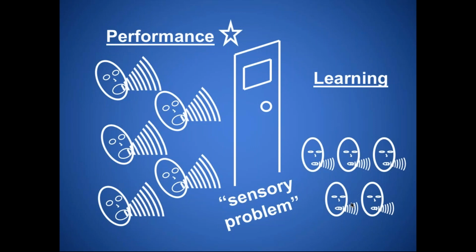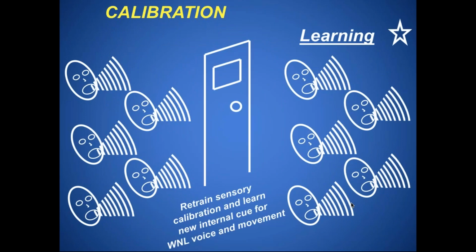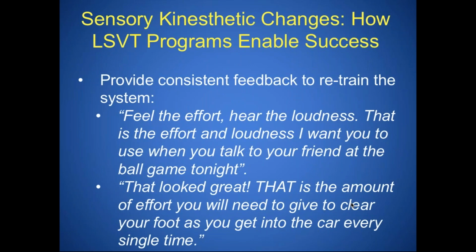Rather, what we want to change in treatment and throughout our therapies, next slide, is by bombarding that sensory system and retraining sensory calibration, so that our patients learn independently how to internally cue for this new normal loudness voice or for bigger movements, and so that they can and will carry that over independently outside of the treatment room. Next slide, please. So some ways we enable and target these kinesthetic issues are providing consistent feedback to our patients. Feel the effort, hear the loudness. That's the effort and loudness I want you to use when you talk to your friend at the ball game tonight. Or, that looked great. That's the amount of effort you need to give to clear your foot as you get into the car every single time. And then starting to ask for that feedback from our patients. Was that the loudness you needed to use? Was that the movement? So they can internally cue that on their own.